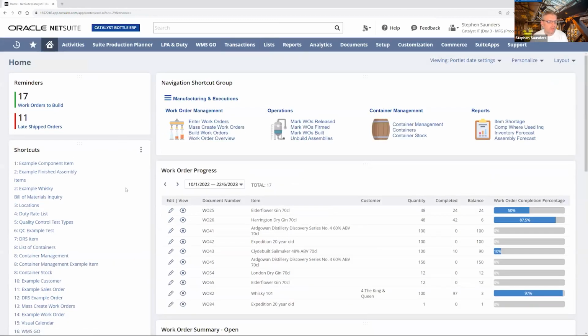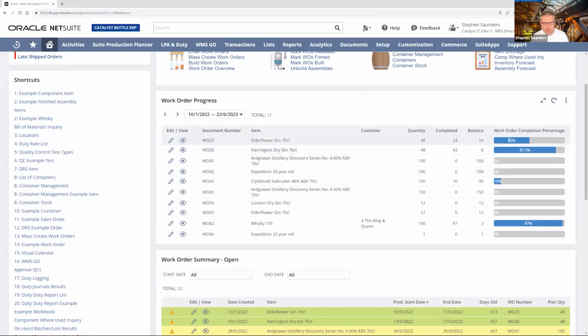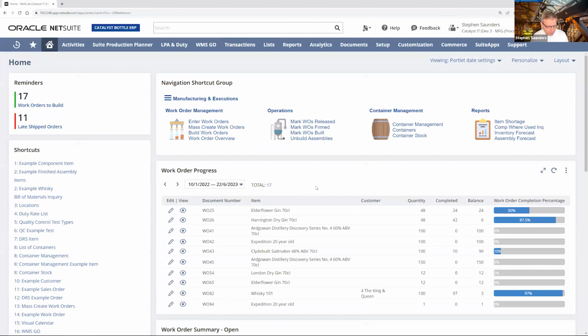So once I've changed role, again, my dashboard will change. It's now telling me about work orders I've got to create and work and build for the current work orders that we've got in progress, how far along we are of each of those, for example. And we've also got all the capabilities to report, etc., on all the relevant manufacturing tasks that we would expect within the organization.